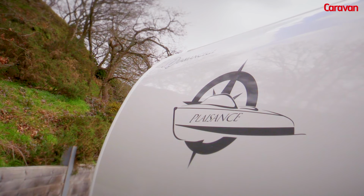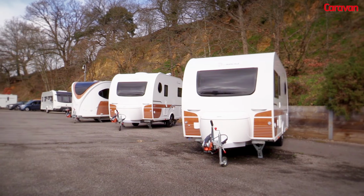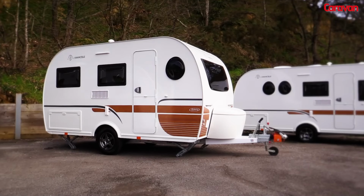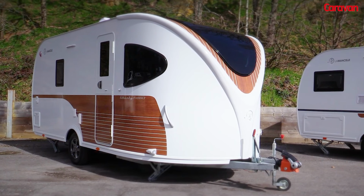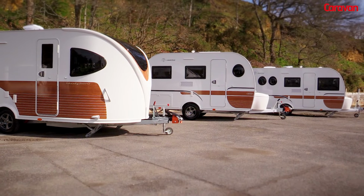Marquis have brought over 4 models, and those include 1 3-berth and 3 4-berths. There are 2 ranges, Fantaisy and Liberty, and Liberty is the most premium offering that La Mancelle offer here in the UK, and they're only available at Marquis. Today I'm going to be showing you around.